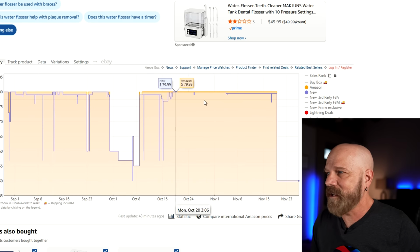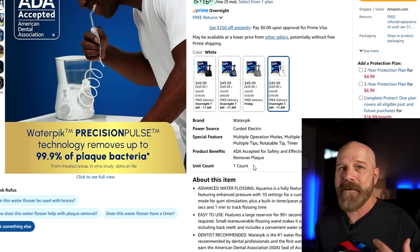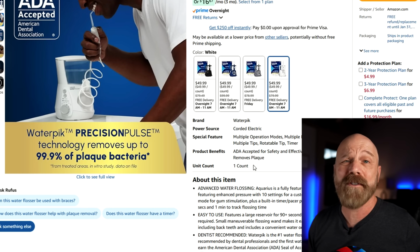Keepa is showing that's generally true with a couple of sale prices in between. I bought mine from my dentist. I think I paid 80 bucks for it, so that's about the right price. Might be kind of a funny gift idea to give someone Waterpiks. Like, you better clean your teeth a little better, and here's a gift for that. But let's move on to the next item.